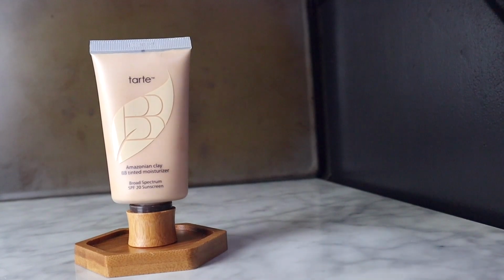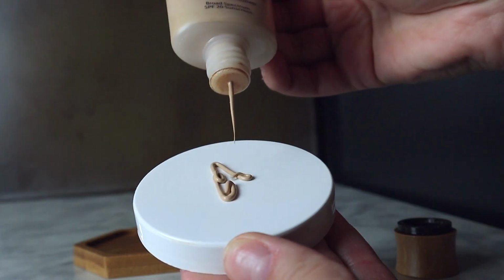Also, it's a serum-y foundation, so it doesn't last very long. I didn't even want to wear it to work because I'll look like a grease ball by the end of the day, and nobody wants that. I wanted to like it, but I just don't, and so I'm getting rid of it because it's getting old and I'm just not using it. It's collecting dust. Okay, next is the Tarte Amazonian Clay BB Tinted Moisturizer.